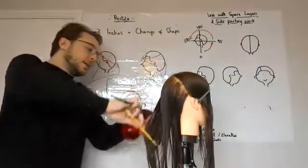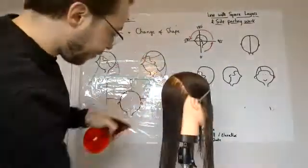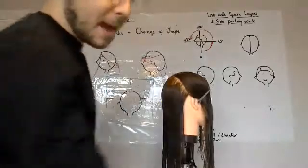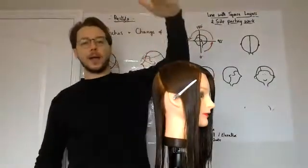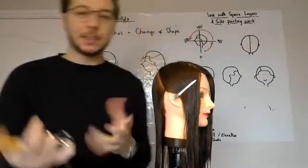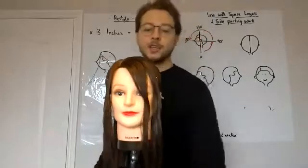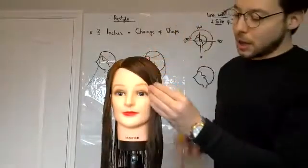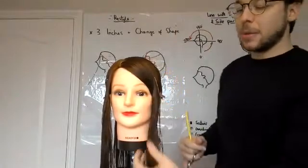Okay, so let's begin. So I'm going to work myself a restyle of this. So my mannequin at the moment has a long graduation or a square layer. Okay, I'm going to change that. But she said to me, if we're imagining she's a person, that she doesn't want to go too layered and she doesn't really want to go too short. So what can I do for something that's a little bit not so layered, but not so short?